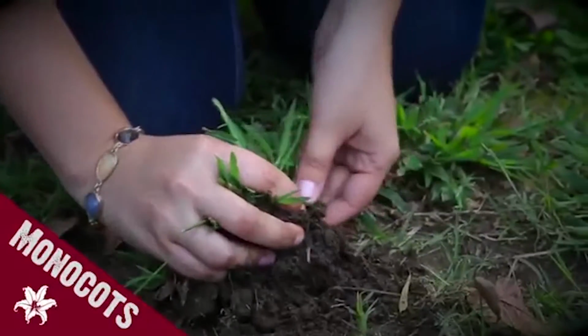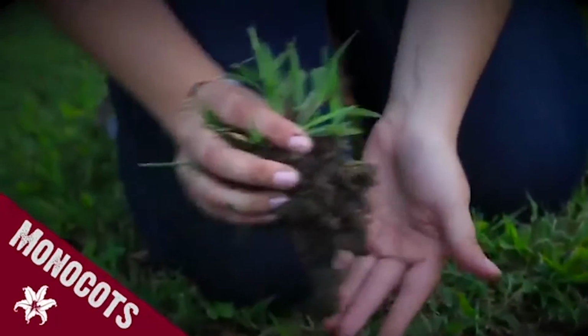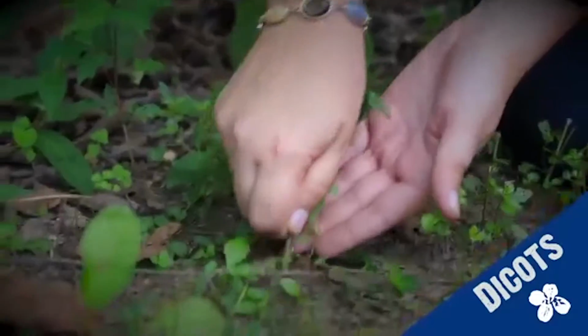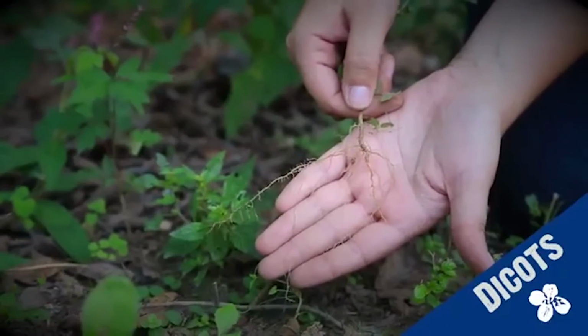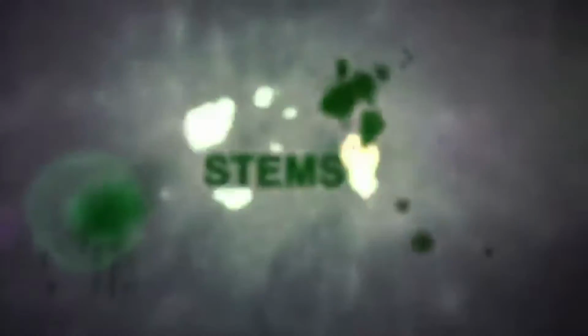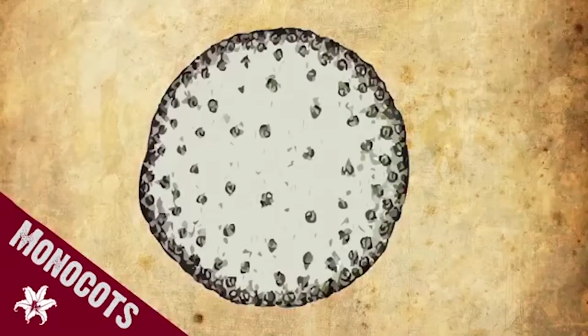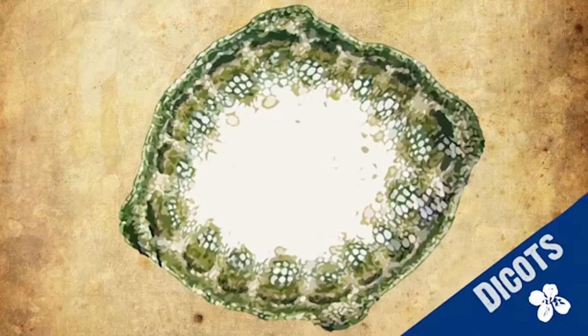If you pull up a monocot, most of the time it'll have these fibrous, spreading, or what they call adventitious roots, while the taproot is classic dicot. Stems: cut the stem of a monocot in cross-section, and you'll see something like this. Vascular bundles scattered all around, while in dicots, they're usually at the edge.